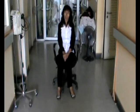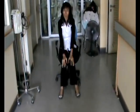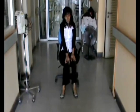Now here she is on a separate day. This is another day with an apparently larger dose of levodopa, or at least in a phase where she's exhibiting a little bit of dyskinesia while sitting in a chair. There's some rocking of her trunk back and forth.